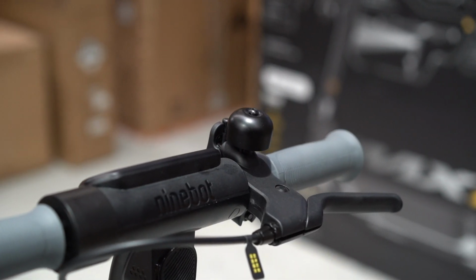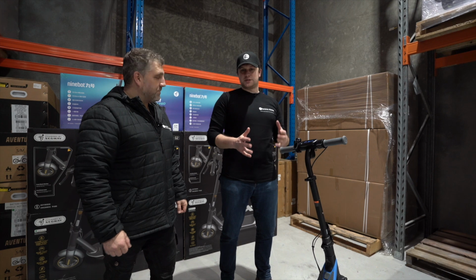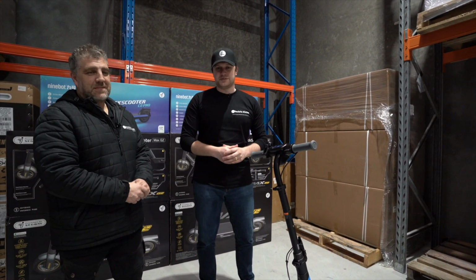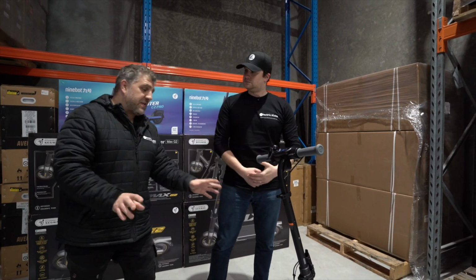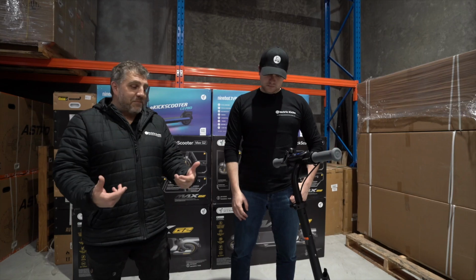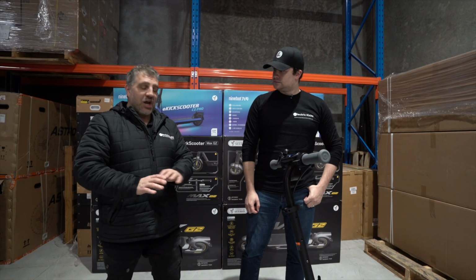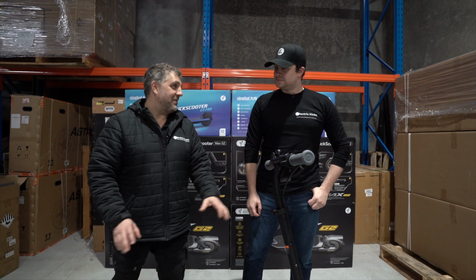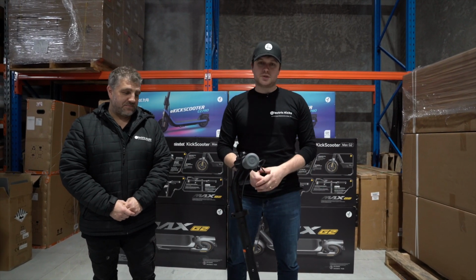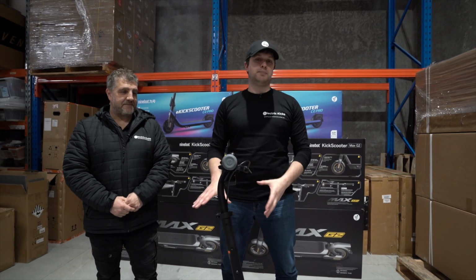So Joe, this is a kid's scooter, and we all know that kids aren't necessarily the most gentle with their toys. So let's talk about durability. Yes, so this comes with puncture-proof solid tyres, and that means that they can never get a puncture ever, no matter where they ride. Yeah, and on top of that, you're also getting an IPX4 water resistance, meaning this can handle light splashes of water.